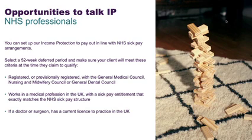But the great thing is that when you set up IP on this product, you will always select a 52-week deferred period. But we will make sure that once your client's income reduces due to them being off work sick, our income protection will kick in and match up to the amount that they've set. So 52-week deferred period, but it could actually start kicking in as early as 4 weeks. So I'd urge you, if you've got medics in your client bank, to have a look at this bespoke NHS income protection product.